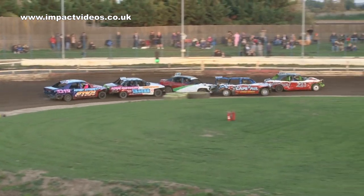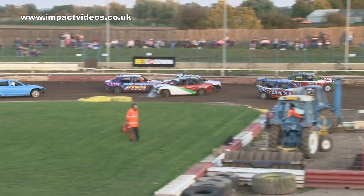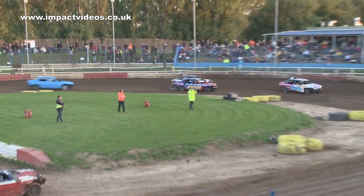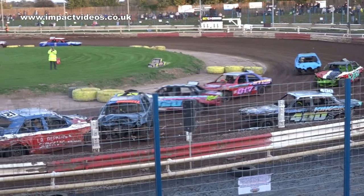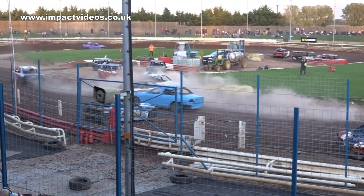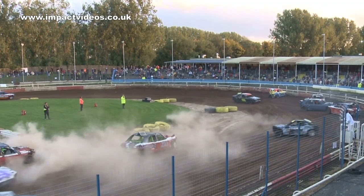My goodness me. Must have been a big impact that. 8-1-8 gets spun, meanwhile on the back straight. Third place car, big crash down here. Ty Williams goes crashing in on the back of the Mickey Maskell 327 car. And a checkered flag. Wow.